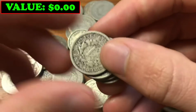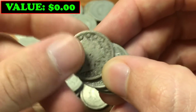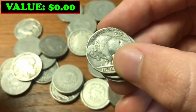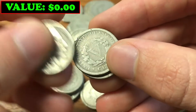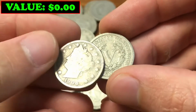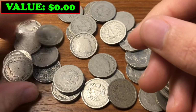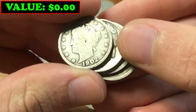1898 again. 1885, 1884, 1896 isn't bad. But yeah, we're looking for better condition. Like if you get some of these V-nickels, the prices for just a good condition regular date V-nickel are pretty crazy because it's just kind of tough to come across nice examples.